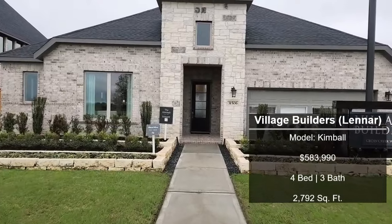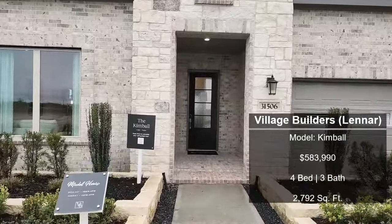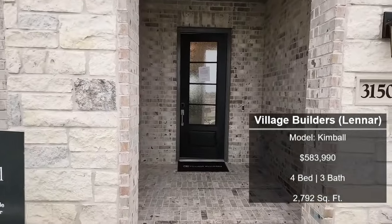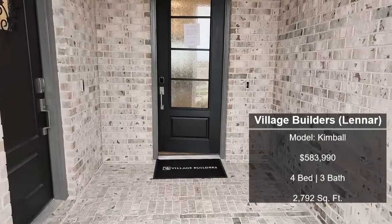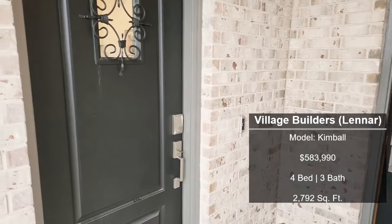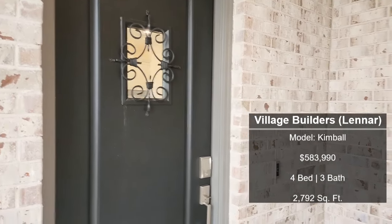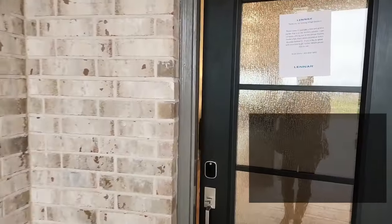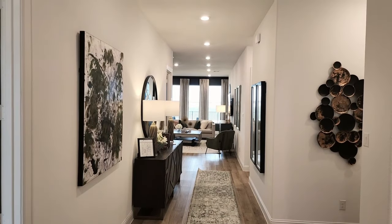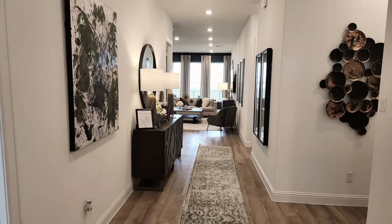Today, we are in the community of Cross Creek West, which is in Fulshire, Texas. The home that we're viewing is built by Village Builders. Now, if you've never heard of Village Builders, it is a part of Lennar Homes. This home is called the Kimball. The Kimball is considered to be one of their unique products. It is a next gen home. And what does that mean? It simply means that there is going to be an apartment attached to the home.